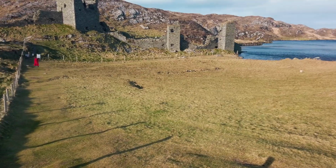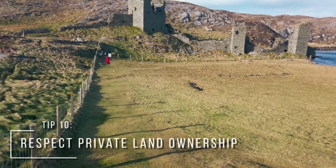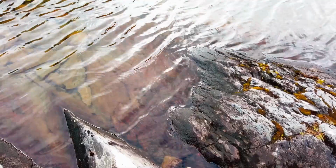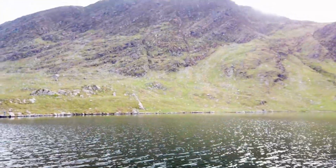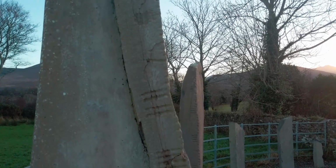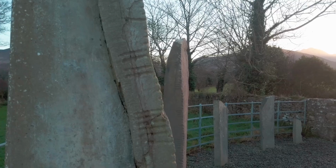Tip number 10. Land ownership. Now, as you can tell from all of the above, land ownership is a big deal for the Irish. But there's also 150,000 archaeological sites in the country, so a lot of them are going to be on private property. If you're visiting a site that is out of the way, off the beaten track, ask the landowner for permission to enter his land.